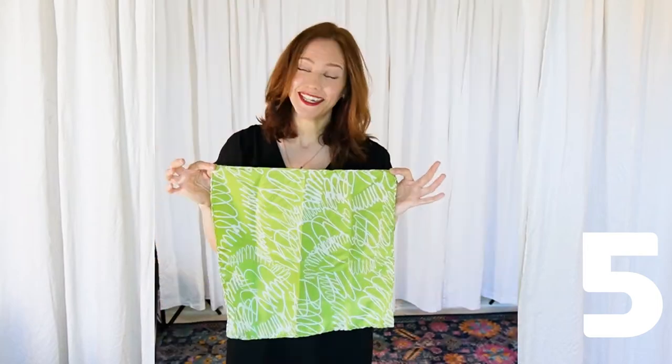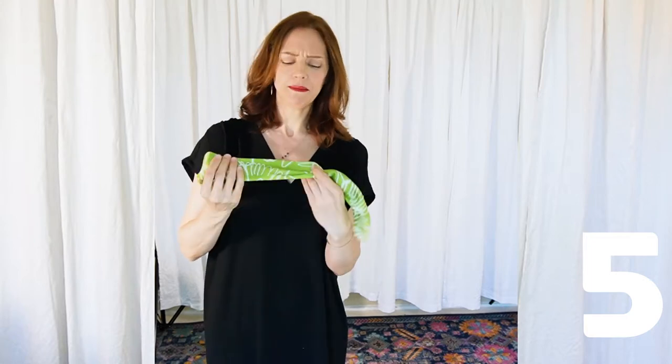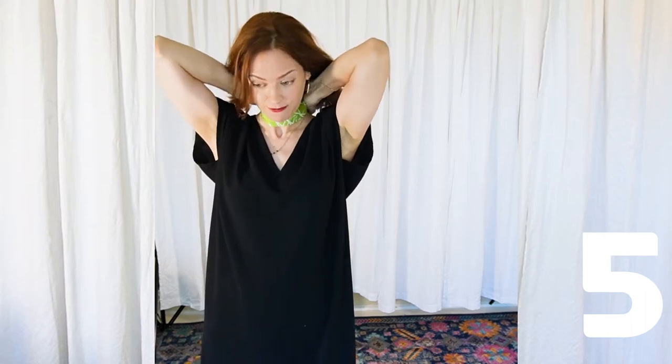This color is not good on me, and I know it. Why do I have it? I guess I was just emotionally attached to it because it was the first scarf that I tried to make. But it is of a medium weight, which is not my favorite, especially when you have to roll it so many times. It becomes a little bit chunky, and it's just not the color for me.